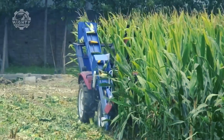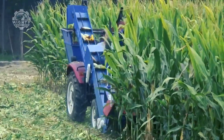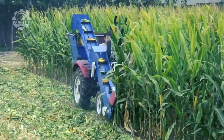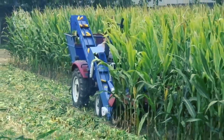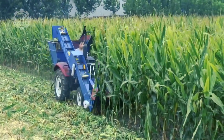Harvesting machine is up next for Bosley Farming. It has a 3-row portable harvesting drive, as well as a backpack storage system and tractor power. V-belt and gear drive are used to power it. It allows you to harvest 0.8 acres in about an hour.